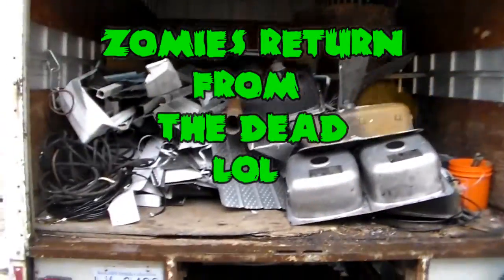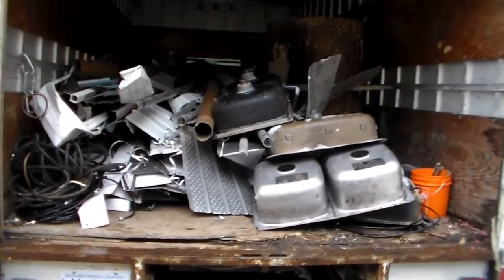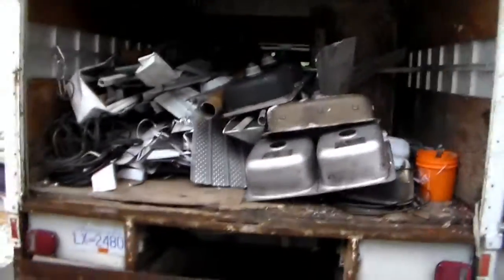Well, everybody, it's been kind of rough out here the last week or two. We had a pile of snow, but most of it's gone. You can see my garbage again. So we're going to make a scrap run today. And so what do we got here?